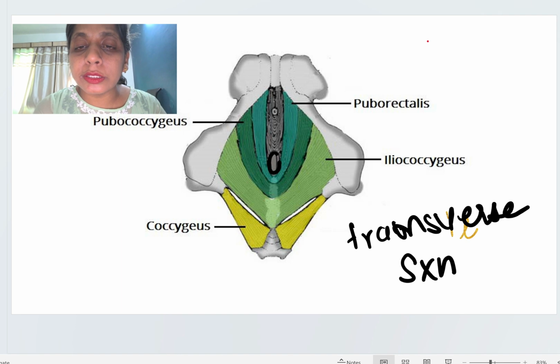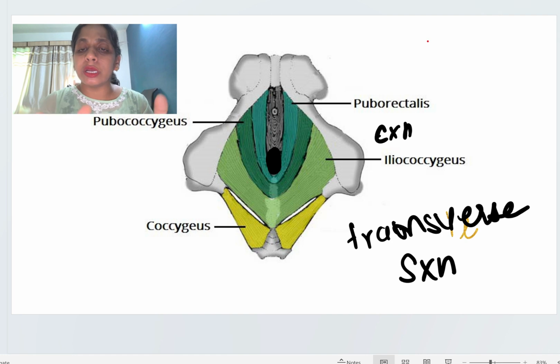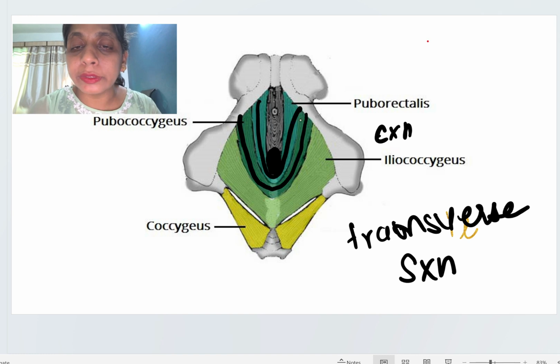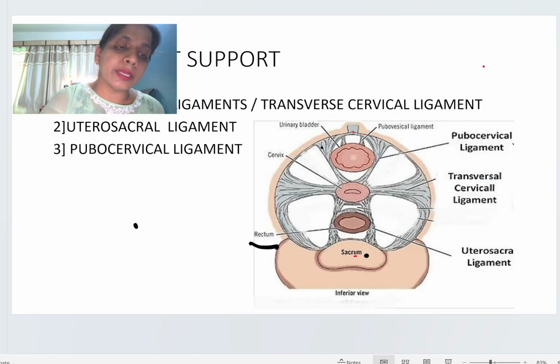This round structure is the cervix. So you can see such a large strength of these muscles, and all these muscles are inserting in the pelvis. So this is the pubococcygeus, this is the puborectalis, and this is the iliococcygeus. Like this, they come from the pelvis and hold the uterus quite strongly. And this levator ani is quite massive.